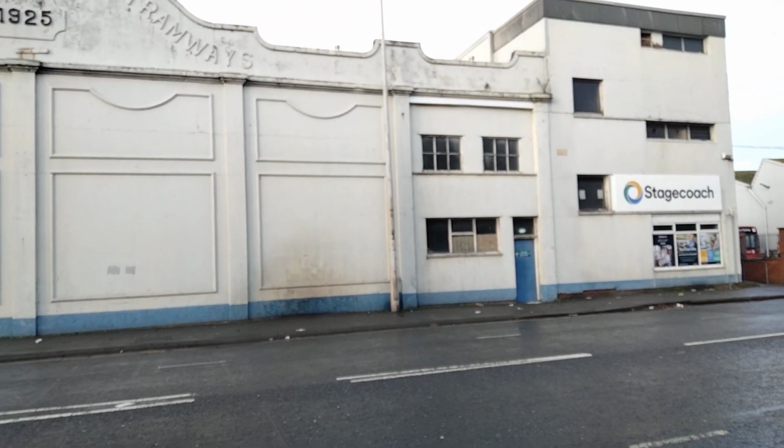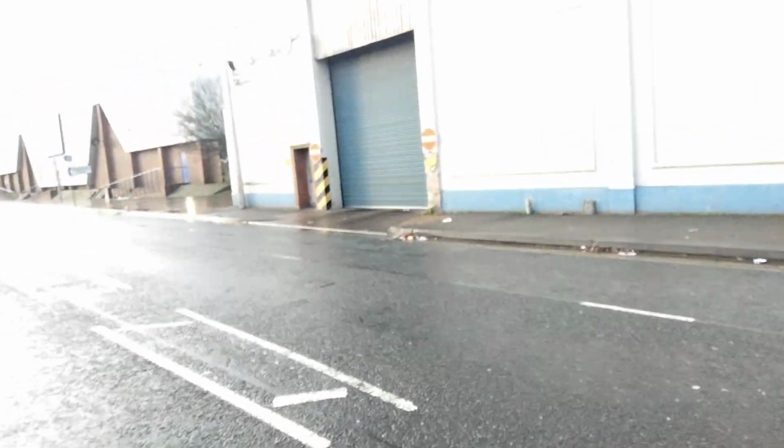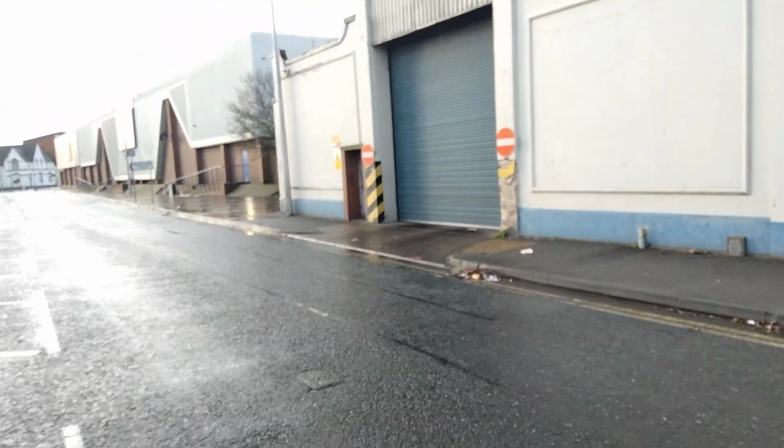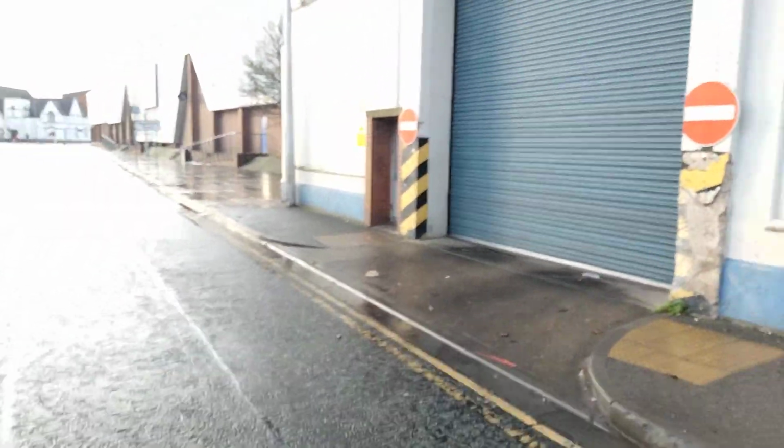That one long since bricked up. I believe there's an office behind there now. I'll just cross the road. I'm filming this in December 2023, in fact it's Christmas Day. It's about 9 o'clock on Christmas morning, which is why it's easier to cross Victoria Street than it usually is.